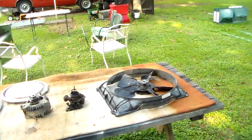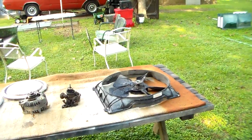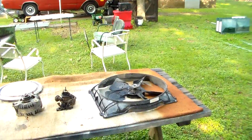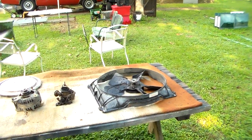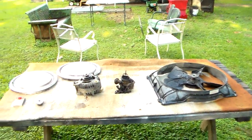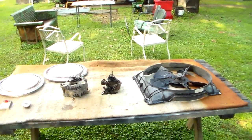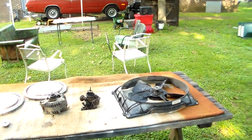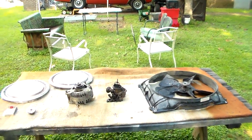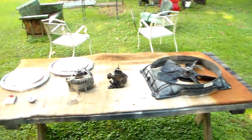Slant 6 Diplomats that year are not common, and I hated to see that. It was a slant 6 with an automatic and air conditioning, and a pretty straight car, but it is what it is. So I was able to score some things off of it and save some parts that can be used on something else before it got crushed. And I'm actually going back for something else, which I'll show you in another video later. I haven't got back there yet. It'll be about another week. But let's take a look at what we got here.